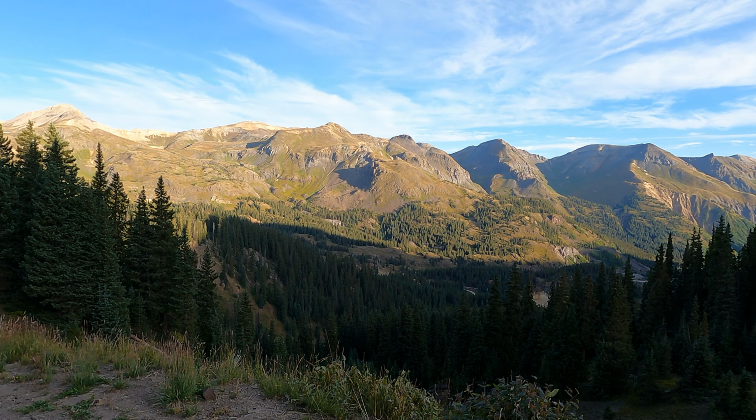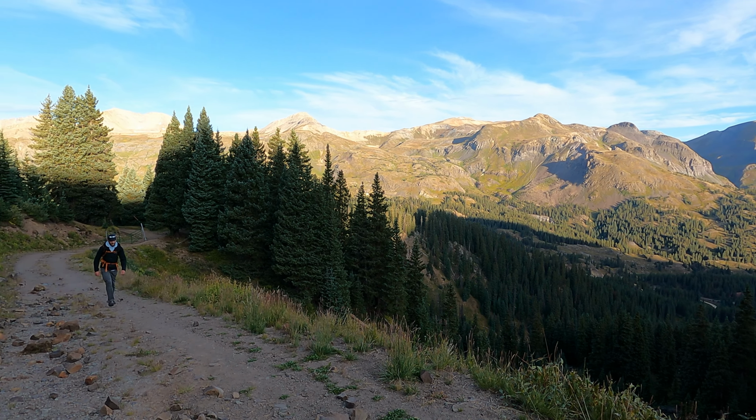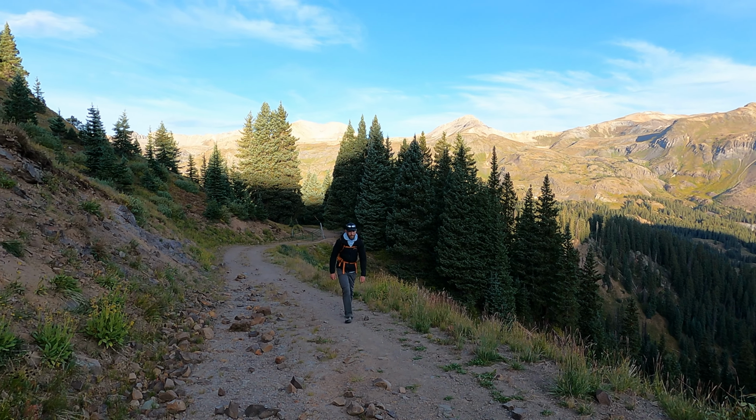Obviously, people come up here for the beautiful colors on Red Mountain, but the hike up here, even though it's entirely on jeep roads, is strikingly gorgeous, and it's super cool to pass by all the mining ruins. Of course, keep the owner friendly with hikers and skiers by staying off of them. But man, what a cool little hike up here.